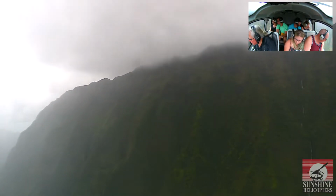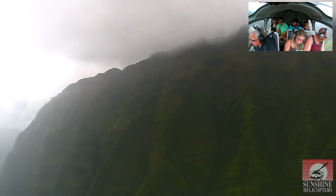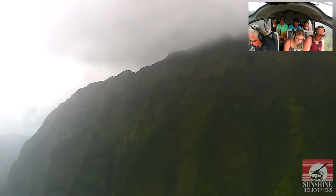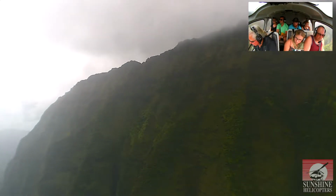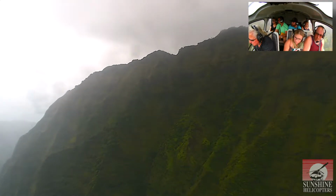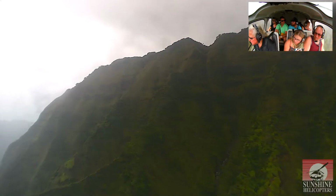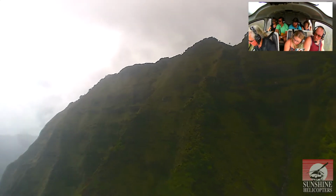Right now, we're going to leave O'Kelly. We're going to head for the Waimea Canyon. We will be crossing over part of the Alikai Swamp on the way to the canyon. At times you look on the slopes there, you might see the mountain goats. They're not that easy to spot. They really blend with the terrain.